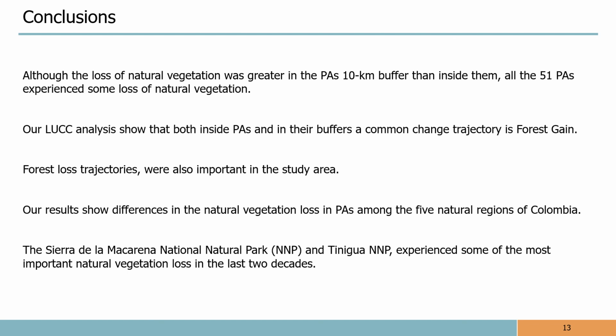Finally, to conclude, although the loss of natural vegetation was greater in the protected areas' 10 km buffer than inside them, all the 51 protected areas experienced some loss of natural vegetation. Our land use and land cover change analysis shows that both inside protected areas and in their buffers, a common change trajectory is forest gain. Forest loss trajectories were also important in the study area.